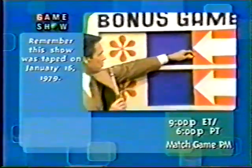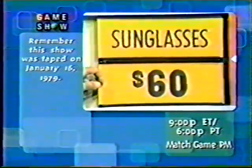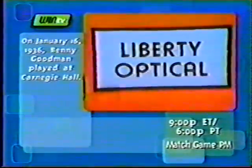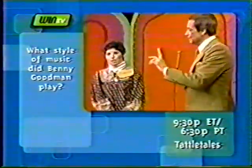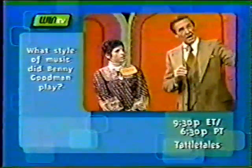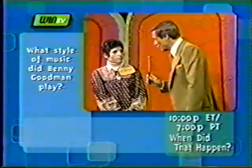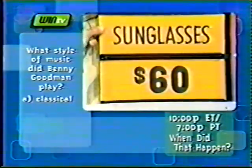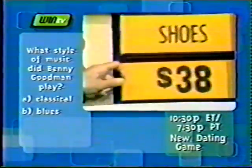Now, the first prize up here on the board is sunglasses. There they are. Johnny, tell us about those sunglasses, please. Will do, Bob. One pair of sunglasses from your local eye care professional, Liberty Optical's trademark fashion eyewear. A great way to make an initial impression from Liberty Optical. Now, I'm going to add something to what he has told you. They are not $60. Are they more or less? Higher or lower? She thinks they are higher, and she is wrong. Back they go. $48.